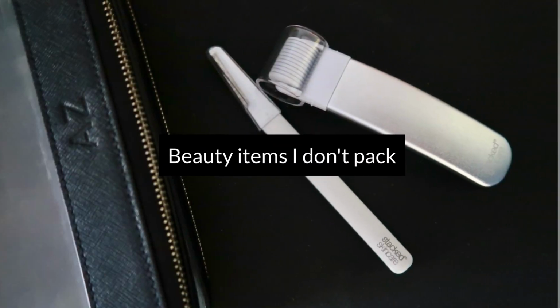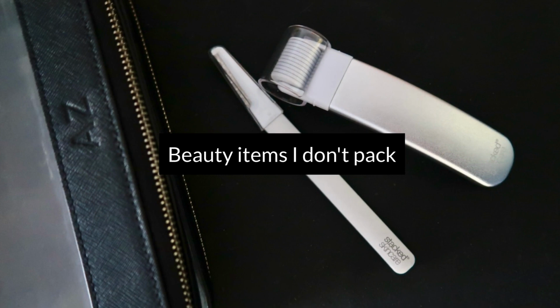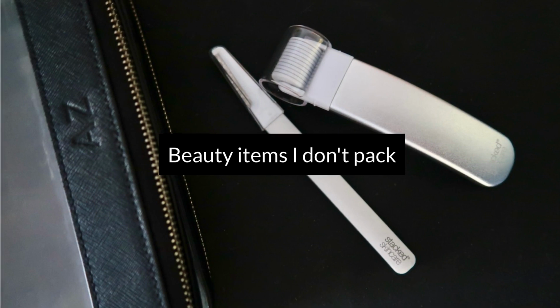Okay, so let's talk about the beauty devices that I don't take with me on trips. Derma rollers and dermaplaning blades are the big ones. I got into these a while ago when they were pretty trendy, but I kind of fell out of the habit. And honestly, the upkeep to make sure that they're sterile is enough of a hassle, not to mention the risk of TSA not being super into the idea of you bringing needles and blades on the plane.